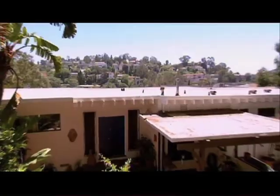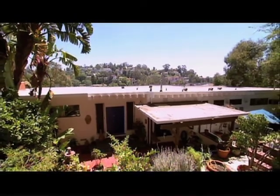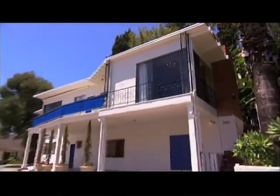happen over time. Right, I mean, what you have that can't be replaced is the views and the location and the walkability. That's what's really cool, because it is a very walkable house. It's in a great neighborhood. I agree. I think this house has an insane amount of potential. It's just the money is a huge factor.